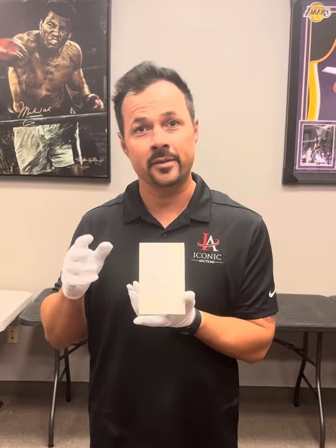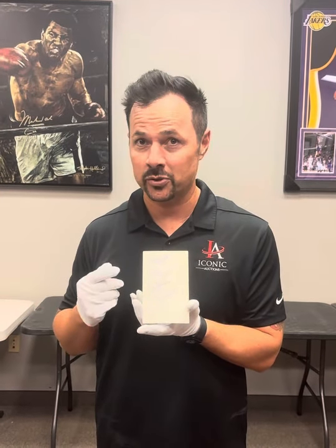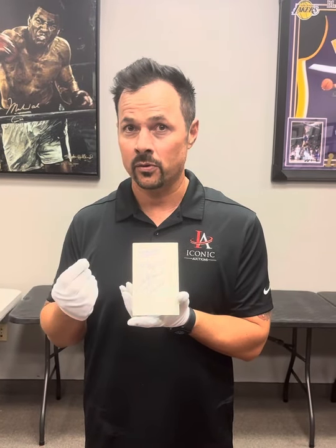Now, if you also take a look at any other Beatles signed items, especially from this era, the signatures usually aren't as dark and as well preserved as this. This is one of the finest Parlophone cards that we've seen or handled.